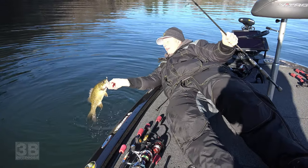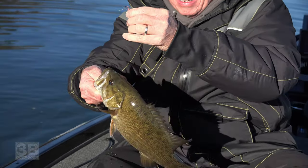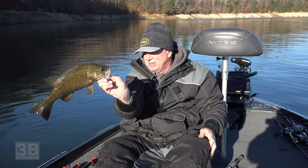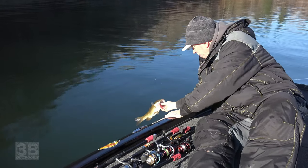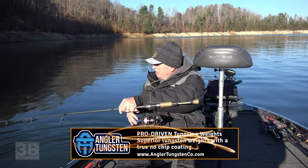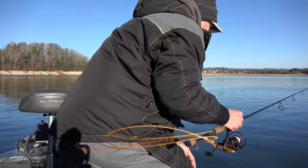They don't want to come any better. A little flat. Yeah. Pretty fish. Good solid keeper. And there he goes, back to his rock ledge. How many in a row? Three in that one spot. That one little spot over there.